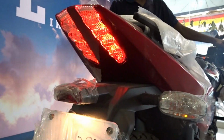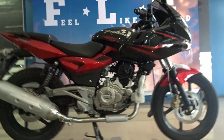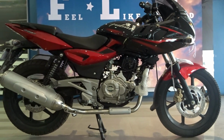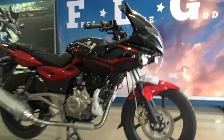It accelerates exceedingly well. The gearbox, though, with the toe shifter isn't all that smooth, and the clutch too is on the harder side, but still the throttle response is phenomenal, and that is what makes this a cracker of a bike even to this day. Not only this, but even the value for money proposition for this bike is insane when we look around today.